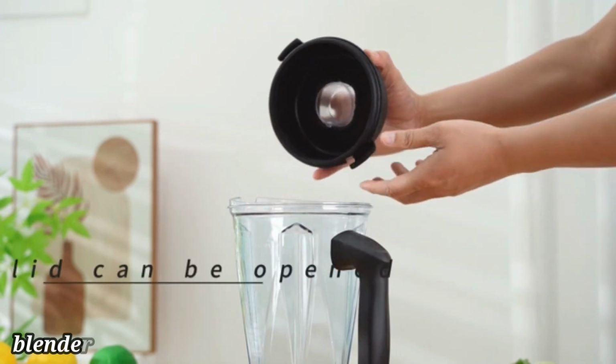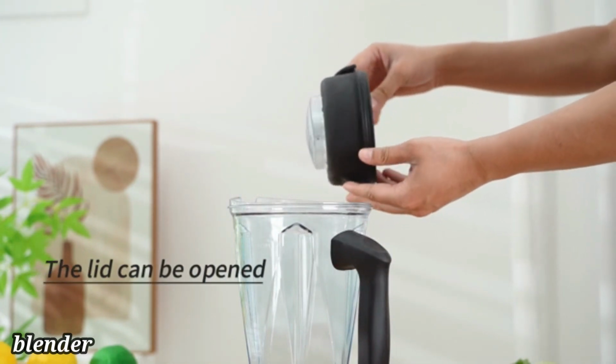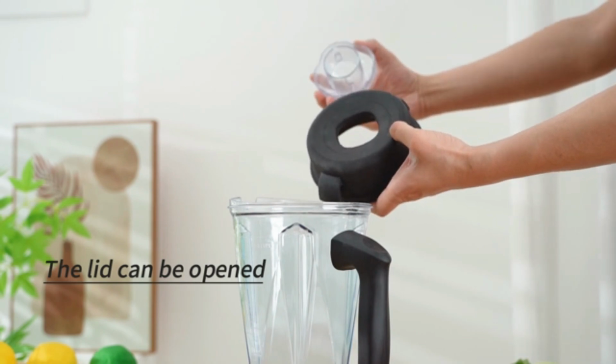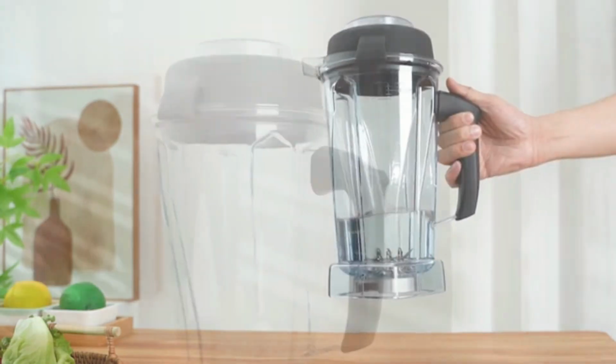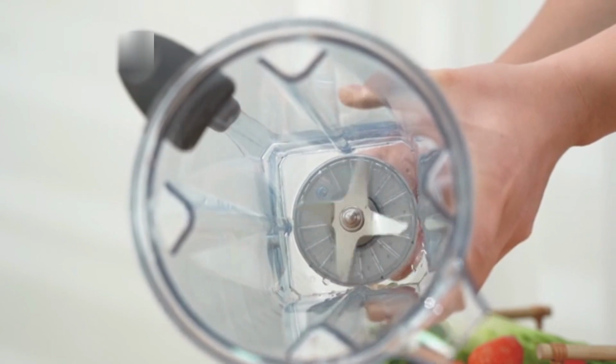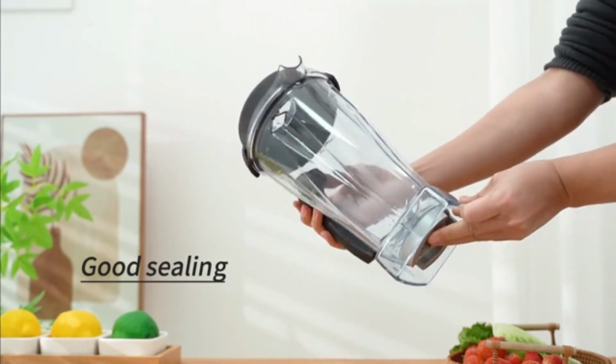Number 5. The Hamilton Beach Power Elite Wave Action Blender for shakes and smoothies is a standout appliance in the realm of household blending. With its sleek stainless steel design, it not only serves as a functional tool, but also adds a modern touch to your kitchen decor.